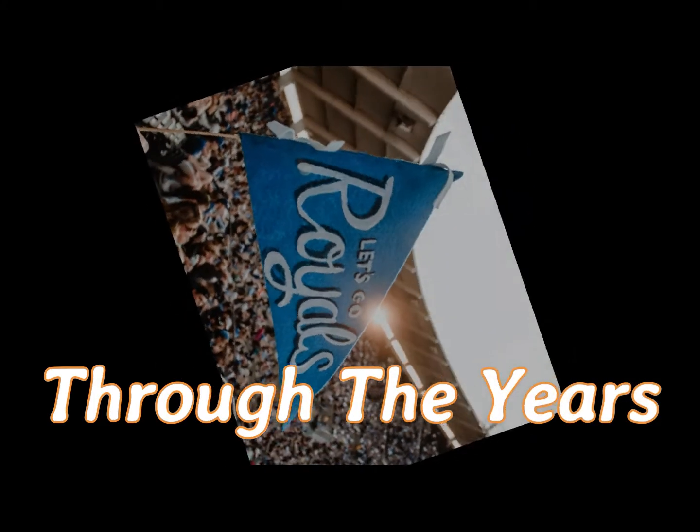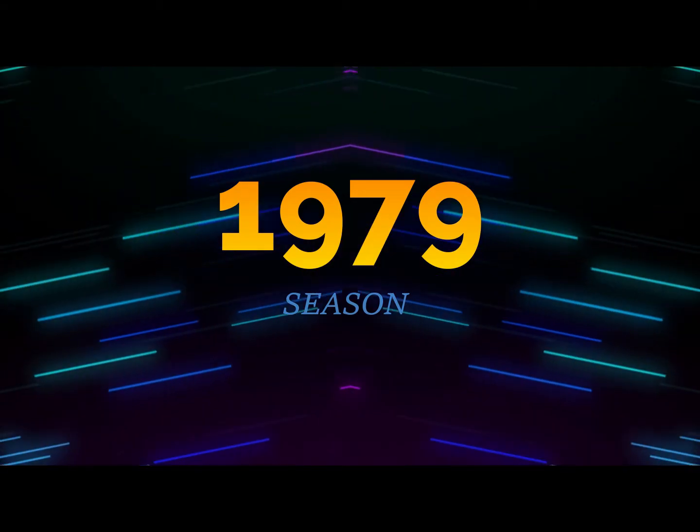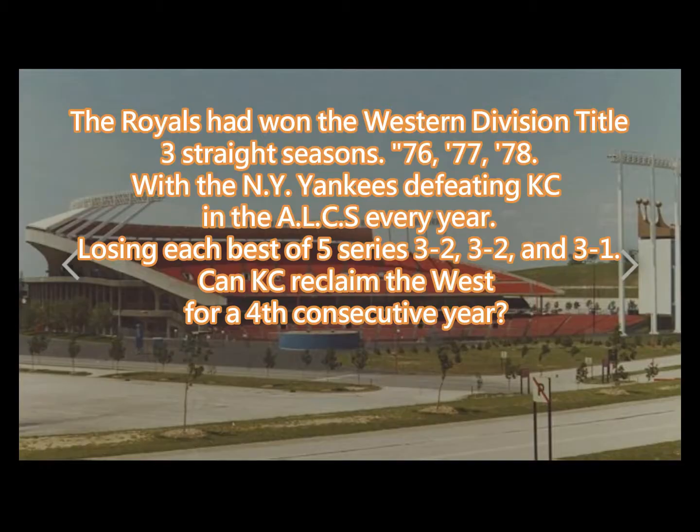The Royal Way takes you through the years with the Kansas City Royals, and we are on year 1979. The Royals had won the Western Division title 3 straight seasons, 76, 77, and 78, with the New York Yankees defeating the Kansas City Royals in the ALCS every year, losing each best-of-5 series 3-2, 3-2, and 3-1. Can KC reclaim the West for a 4th consecutive year?